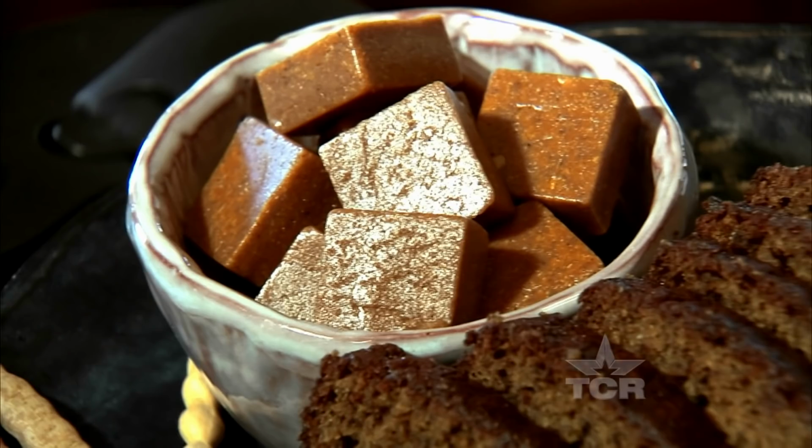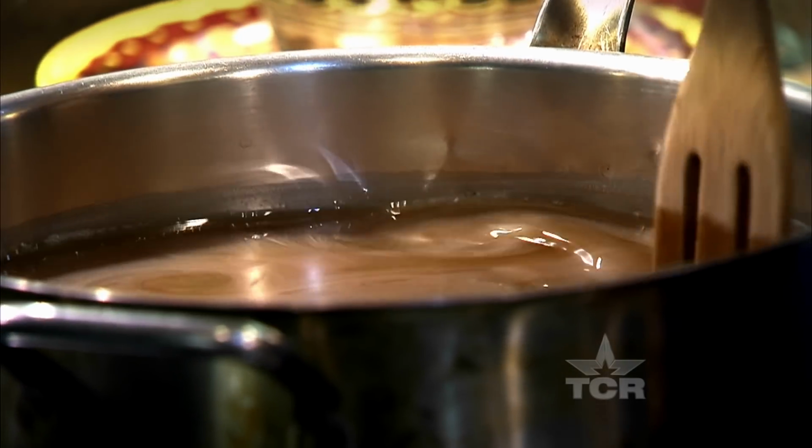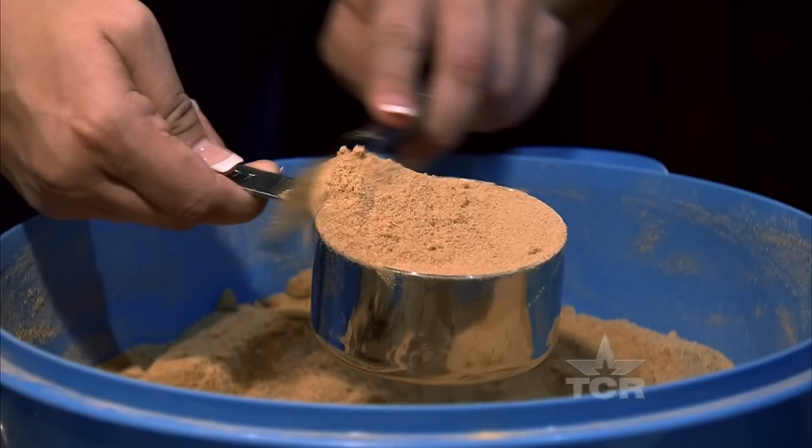So all of this is made with the mesquite? Yes, it is. So we have here a protein bar, which is made with our mesquite bean flour. And this is a great, fast protein bar that you can eat quickly, and it'll help curb your appetite. So those are protein bars, and then this is a bread of some sort. Yes, this is banana bread, and this is made with 1 part mesquite bean flour and 1 part regular flour. So just adding the mesquite bean flour gives it that extra nutrition.